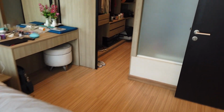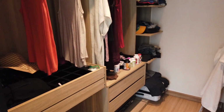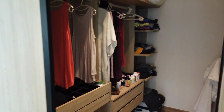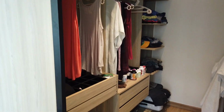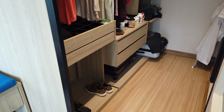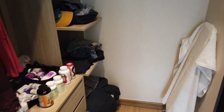And let's go right in here, because this is pretty cool. I've never seen this before in Thailand in an Airbnb, but we have this nice walk-in closet area kind of made up with shelves and drawers and all kinds of great stuff, so we can really organize our things and really kind of spread out here in this unit. This is a wonderful unit that we're in.